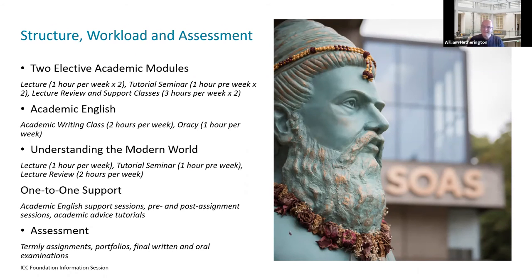In terms of the assessment, students will have for their academic modules termly assignments, so basically two assignments, one for each term, and those will normally include a written assignment, but could include other formats like group presentations or individual presentations. Or it could be a combination of a presentation with some kind of writing connected to it as well.